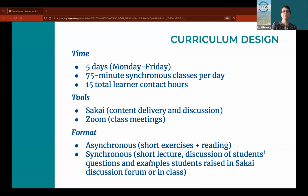We used the in-class time to really review briefly what they had covered in their readings and in the activities. And then we used any questions or examples that they brought up in the discussion forum or raised in that class itself to really animate the discussion and help drive what we focused on.